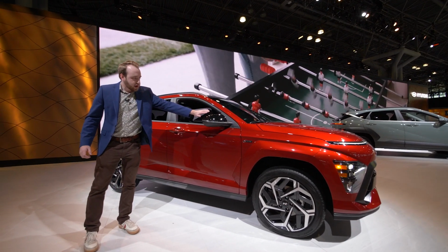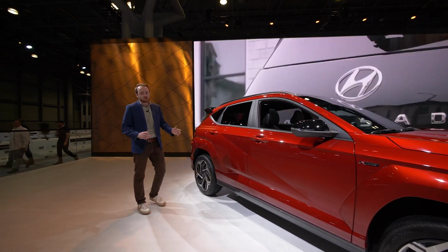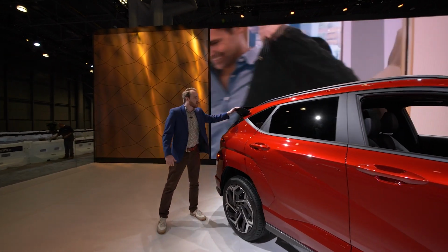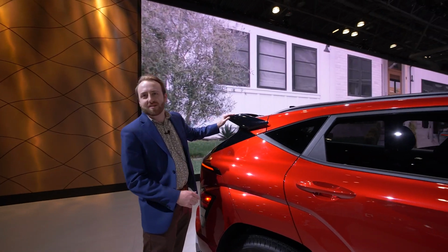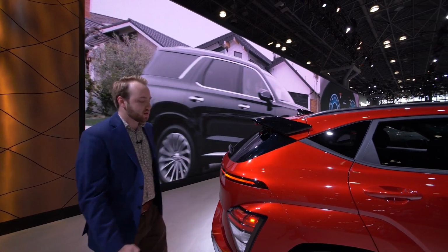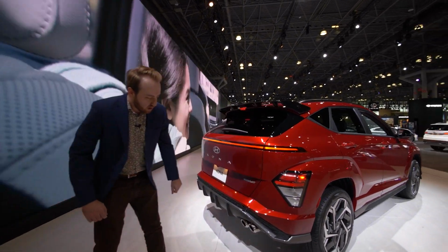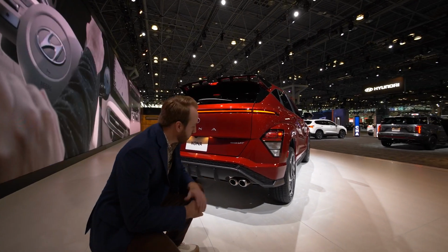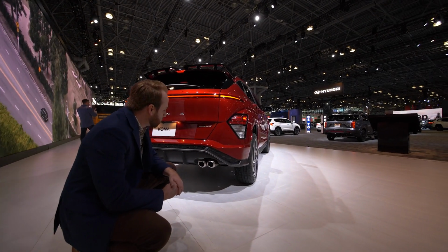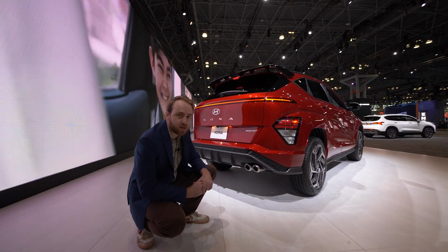cool. You get a contrasting color for the mirror, and probably my favorite touch is in back with this gigantic spoiler. It's actually kind of silly for a Kona. This thing isn't a performance vehicle, but man, look at the size of that spoiler. And then Hyundai finishes it off nicely with a little faux diffuser and a dual exhaust down here. Nice and classy looking, but also sporty. But let's hop inside real quick and show off that larger interior.